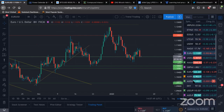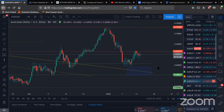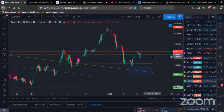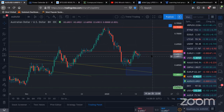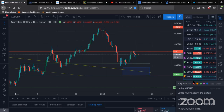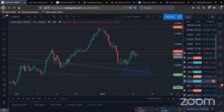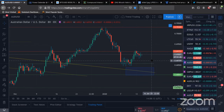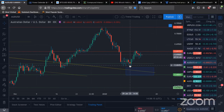Before I go further, I want to see what that means on the Australian dollar US dollar. This is still holding up really well, and I like this a lot. This could even be an entry here during New York. If we make a higher high during London, I think that I would like to take this trade. If not, I'm definitely going to be watching this overnight and see what develops here.